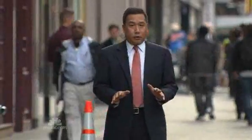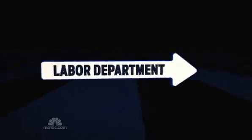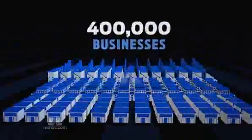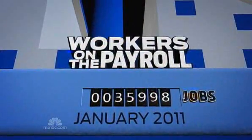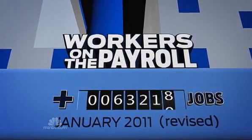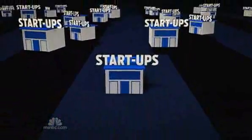That survey tracks people, who's working and who's not. An entirely different survey tracks jobs, how many are gained, how many are lost, and who's hiring and who's not. For that, the Labor Department asks about 400,000 businesses how many people they had on the payroll the second week of the month. But those numbers can be slow to come in, so the figures are revised the next month, sometimes losing jobs, sometimes adding them. Officials also estimate the number of jobs added by startups. Every month, new businesses are being created, but we can't get them on the list quick enough to sample them for that month.